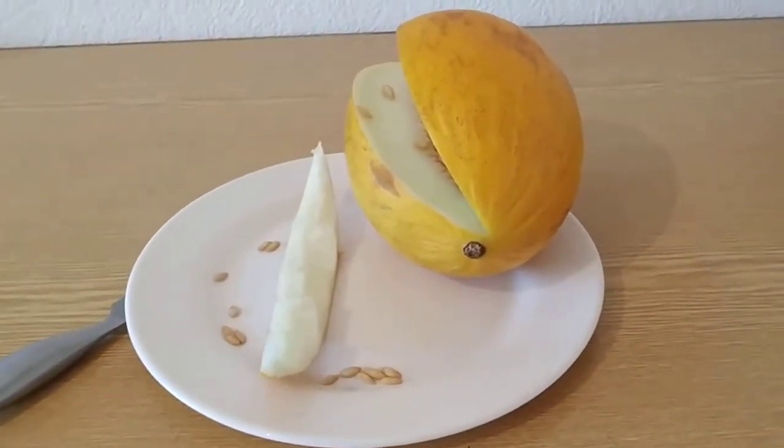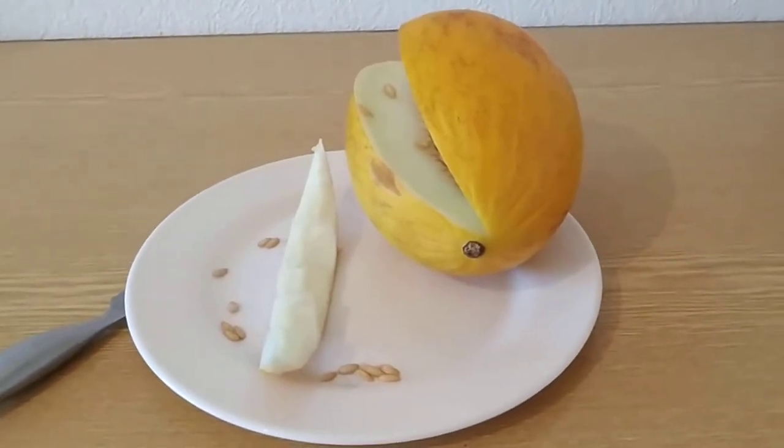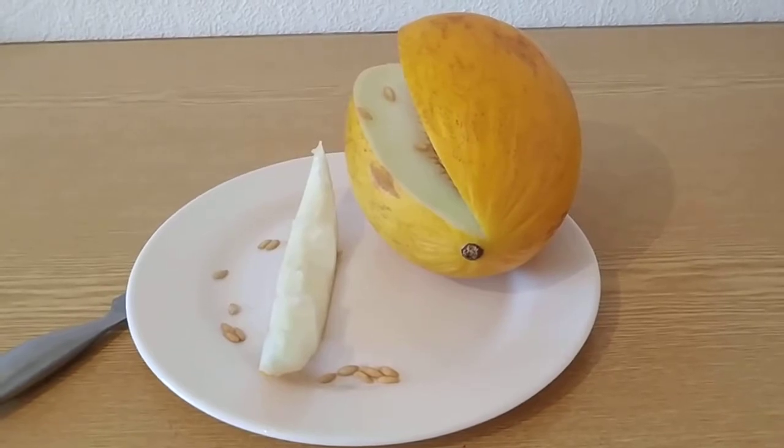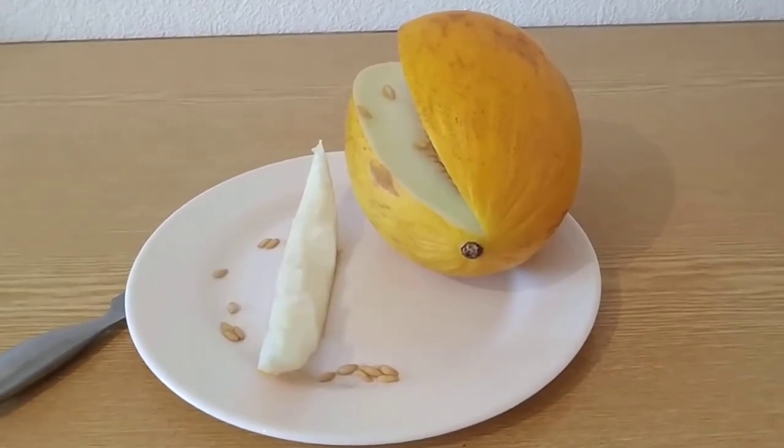Okay folks, so this was the honey melon, Cucumis melo var. Inodorus. Stay tuned for a lot more fruit videos from the shops and supermarkets of Germany.